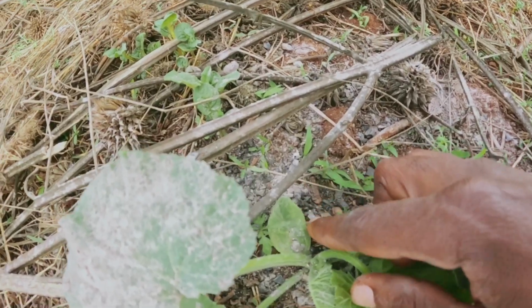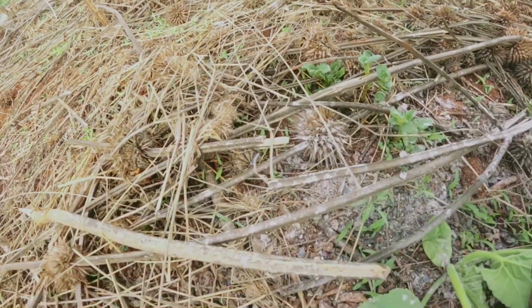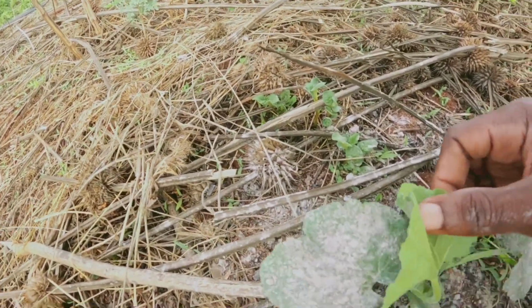Now there's one there. There's one there walking, but it's not on the plant. And when I turn the leaves under, there is no eggs. I can't find any eggs. There's no eggs. That's the coolest thing.